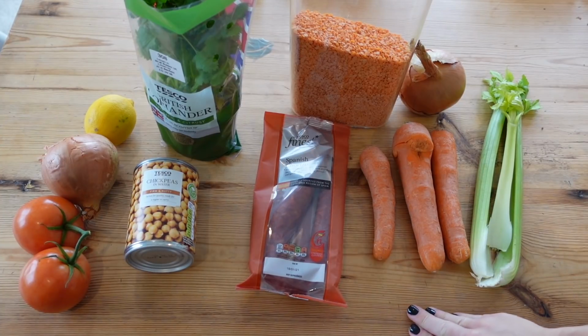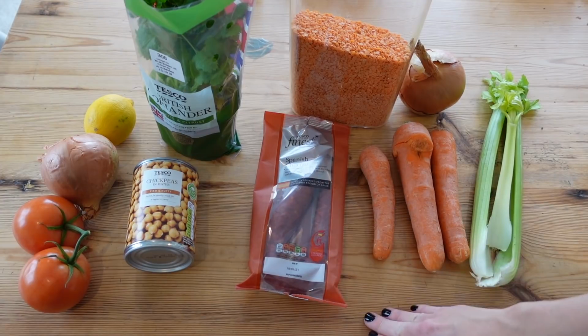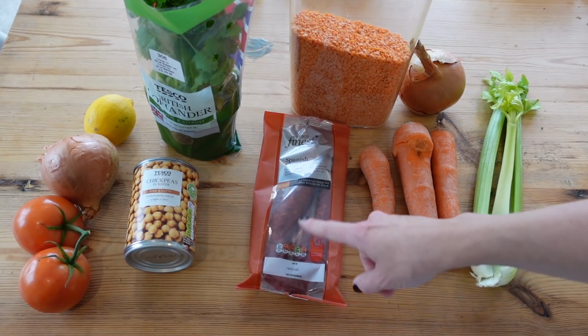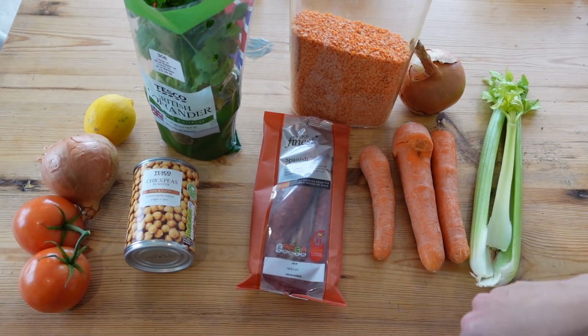Right, so here I have got two meals, but because they're both going to be using chorizo, I thought I would show you them together. So I will just cut this chorizo in half, and then I will dice it up quite small and put half the chorizo in each of these meals.